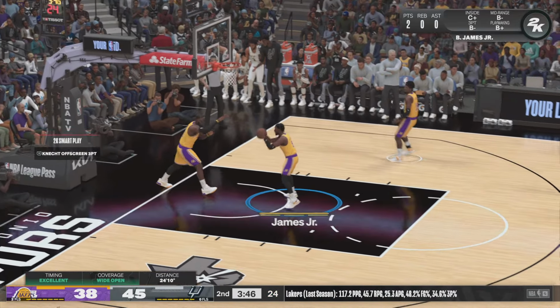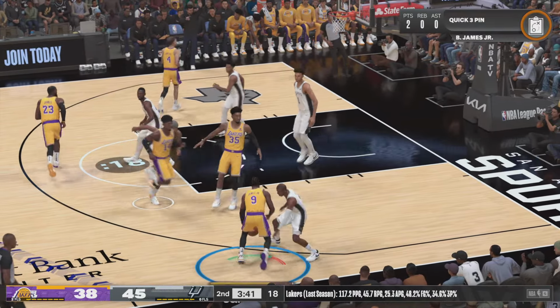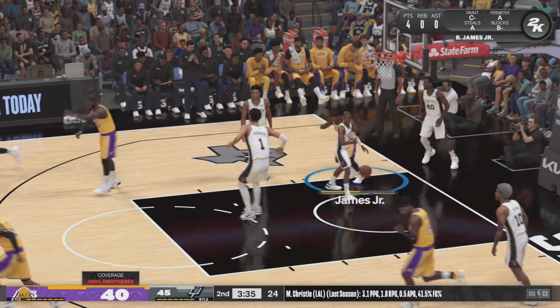And again, it's the Spurs from deep. That is not enough coverage. Got to do better than that defensively. Basically, no coverage. I mean, defense did not look very good there. Plays it up and banks it in.